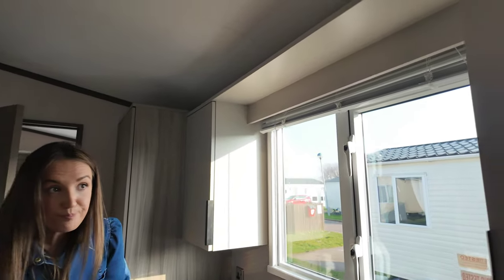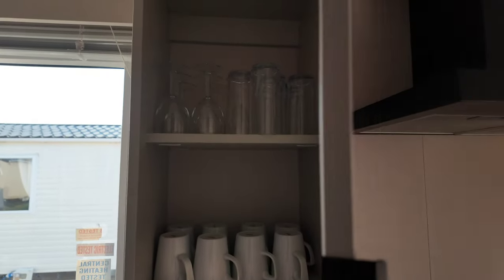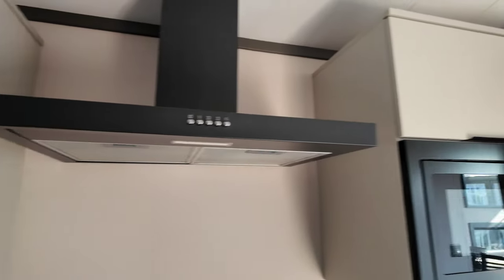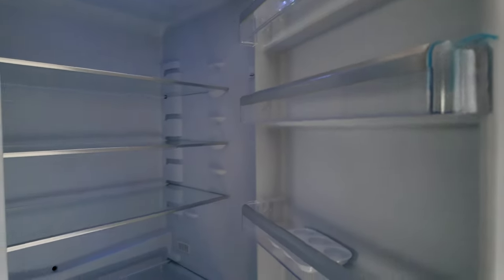So you've got your plates as well. I'm going to go and get mugs and cups in now. There's some steps. Decent sized fridge as well. I'm guessing below will be a little freezer.